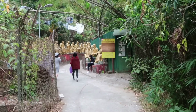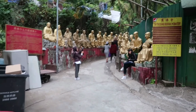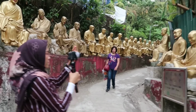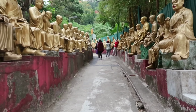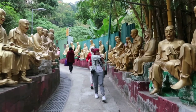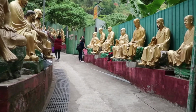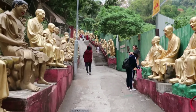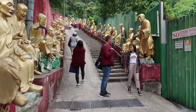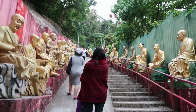Now we are at the very start of the 10,000 Buddhas. And so, as you can see, there are already a lot of Buddhas being displayed. Okay, we're going to go up to the hill. As we go up to the hill, you can see on both sides of the path the displayed Buddhas. We're going to go up there.